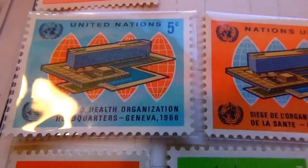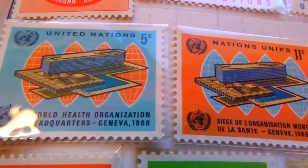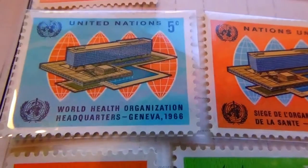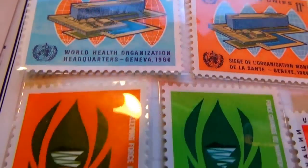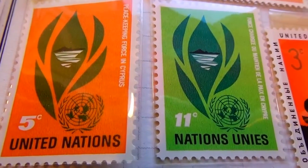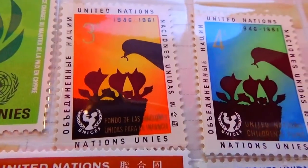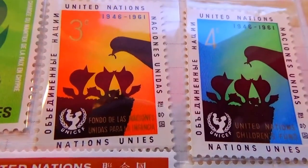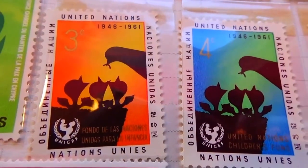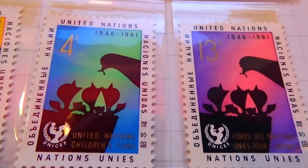And another 5. Oh, what's the difference between... Oh, guess not. One happens to be 11 and the other one happens to be 5. Just like in here, we have a 5 and an 11. The same thing. And these two are the same. Just different amounts. One's a 3 and one's a 4. Birdie feeding its young. Oh. And there's a 13.